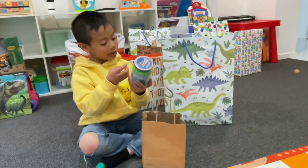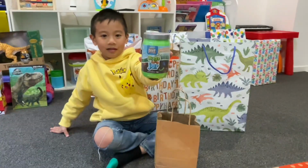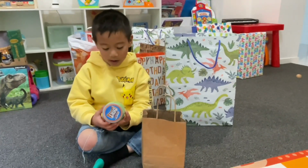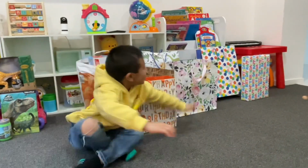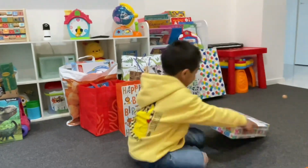This? It looks so slimy. Cool. Can you show it to me? Can you read that one? Bugs in a jar. This one is the happy birthday one. This.